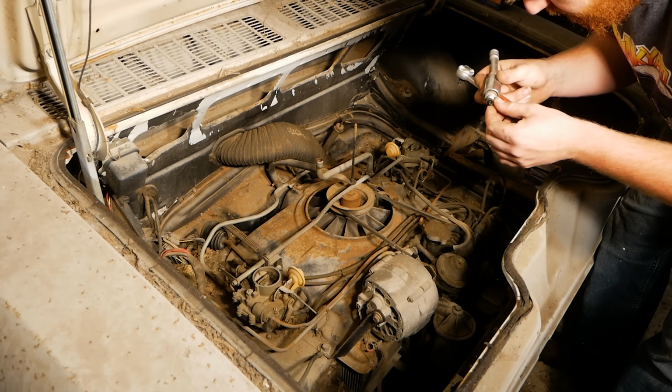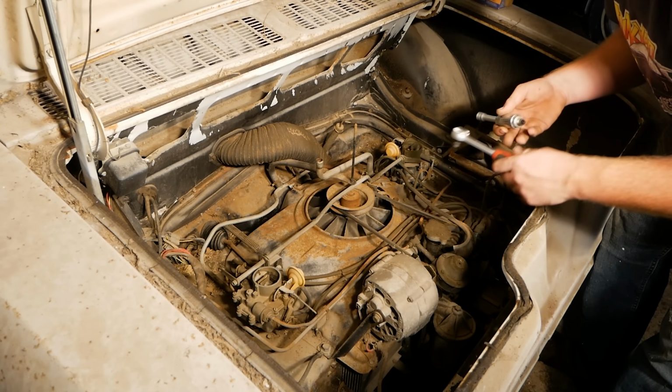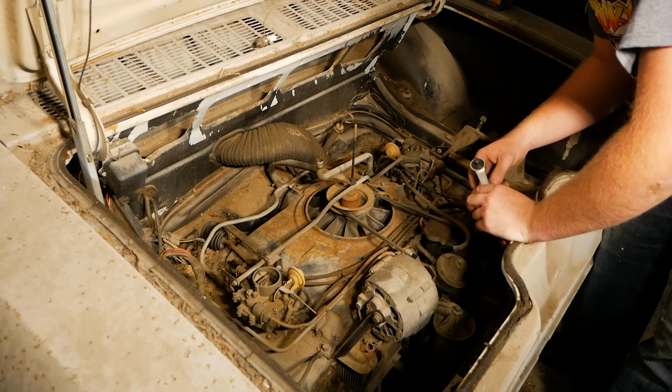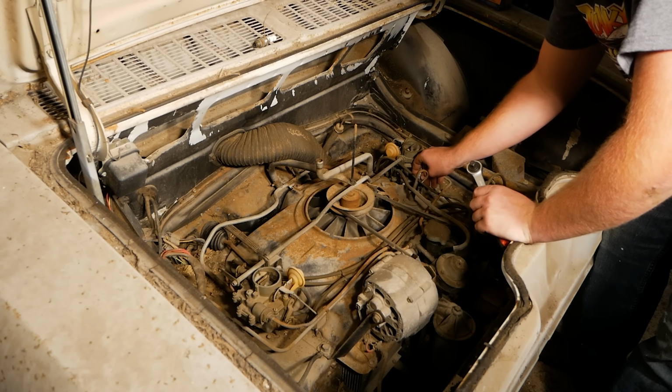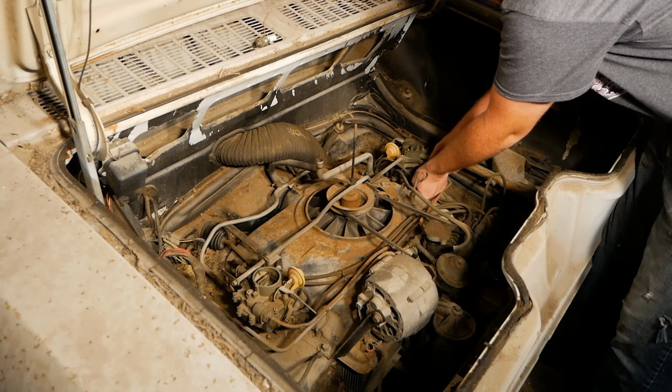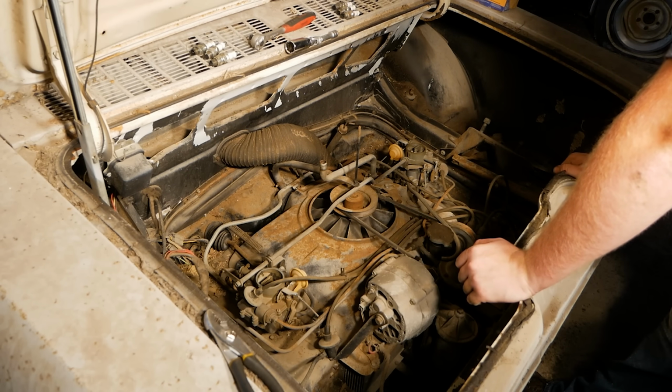Spark plugs have a little bit of corrosion growing on them, but not bad. We're going to go ahead and simply pop all 6 out, and then we will throw some oil down these cylinders and start spinning this thing over. Alright, our spark plugs are out.